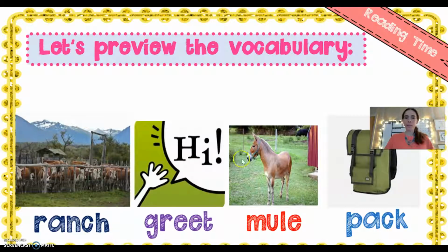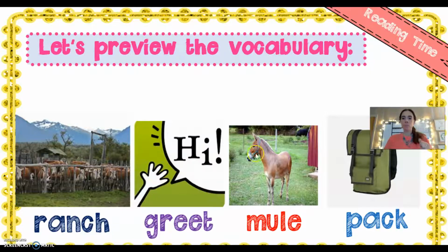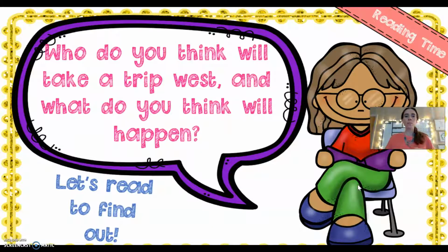We're going to preview the vocabulary. Say ranch. Say greet. Say mule. Say pack. Ranch is a place where animals live. Greet means to say hello. A mule is a type of animal. It kind of looks like a small horse. And a pack is something you carry stuff in. Who do you think will take a trip west, and what do you think will happen? Pause the video and tell someone next to you.